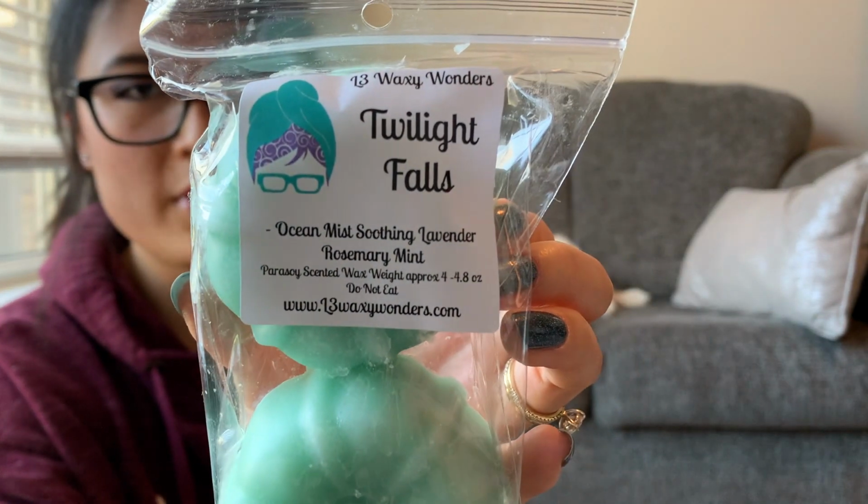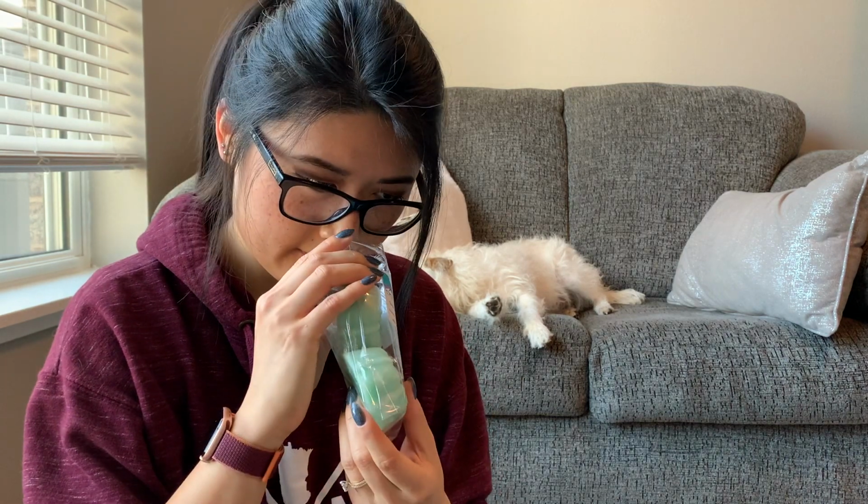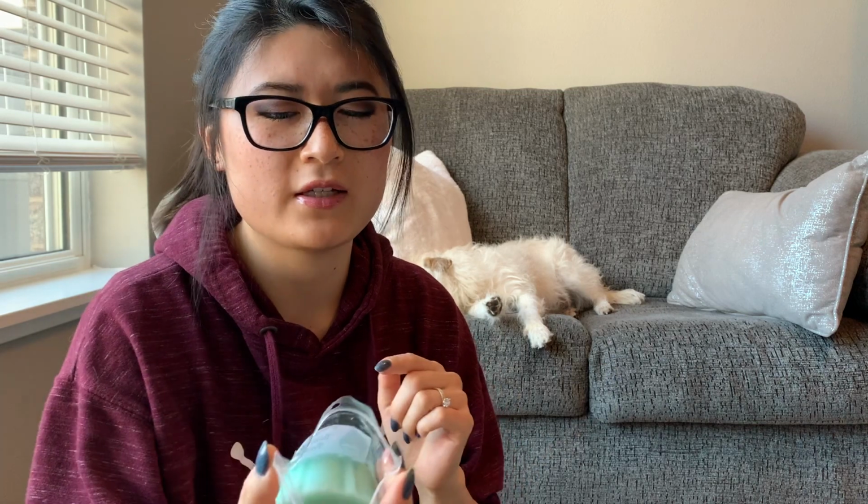So the next one is called Twilight Falls: ocean mist, soothing lavender, rosemary, mint. This sounds like it'll be a really pretty bedtime blend. Let's see. I think I'm picking up a lot of that ocean mist scent. To me, her ocean mist is very similar to her ocean breeze scent, because it reminds me of a note in that Aquaman blend, which I think is ocean breezes and fresh air or something like that. This scent is reminding me of the Aquaman scent.